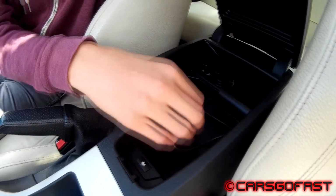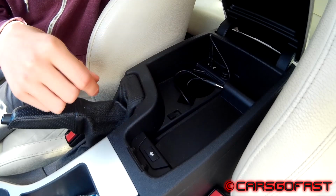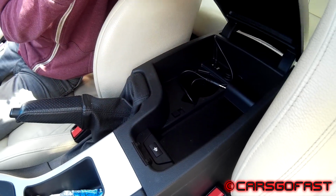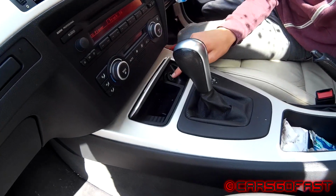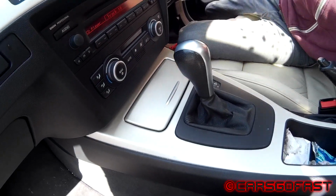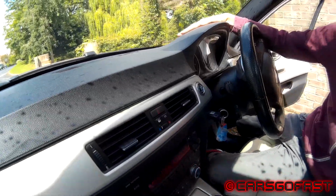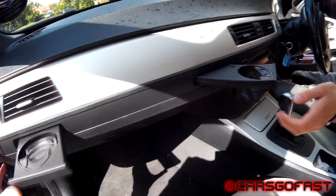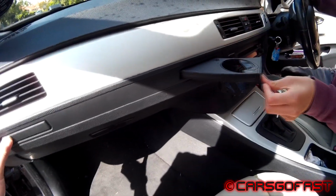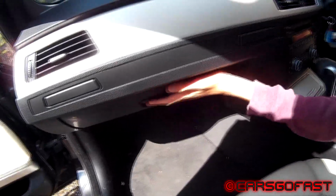In here we've got an AUX lead for when my mum or stepdad wants to play music through their iPhone. Other stuff in there, I don't know what really any of this does. Handbrake, a thing there which has nothing in it, cigarette lighter. Vents up here, the car's quite warm at the moment. And these are the cup holders, you can push them out on each side, so you can put your drink in there, and just push back in. Glove box, which has got CDs in it.